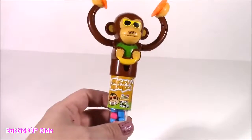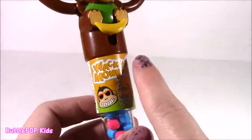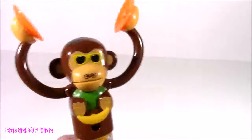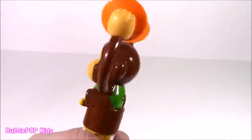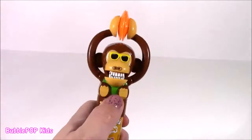Look what we have, a little wacky monkey. That is actually what it's called, wacky monkey candy. I love this little guy. I thought I had to have it. Actually, I've seen these a lot and I never got one.